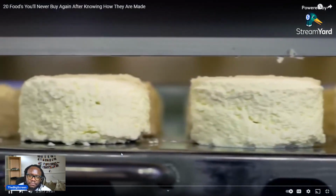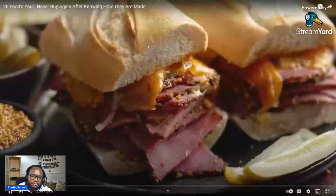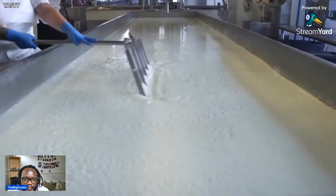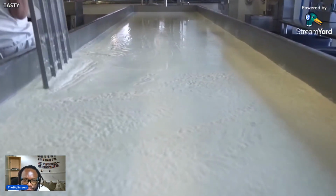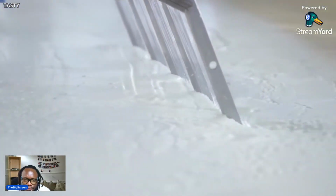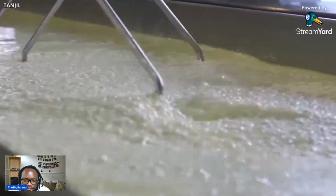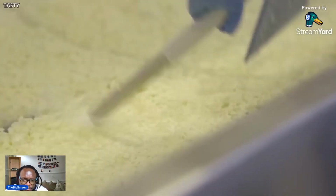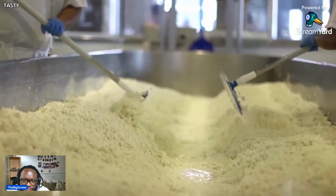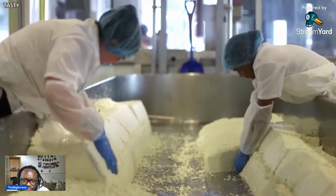And melting capabilities. However, the manufacturing process and ingredients used in its creation may make you reconsider your next grilled cheese sandwich. Processed cheese begins with a base of real cheese made from dairy products. The cheese is then melted and combined with emulsifiers, stabilizers, preservatives, and other additives to create a homogeneous mixture. Some of the most common additives in processed cheese include sodium phosphate, which acts as an emulsifying agent, and sodium citrate, which helps maintain the smooth texture. Artificial colors are also added to give the cheese a consistent, visually appealing hue.